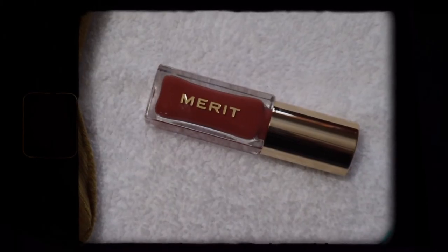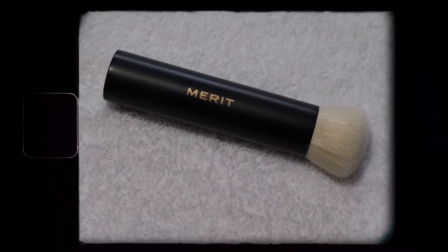I have the Slick Tinted Lip Oil in the shade Marrakesh and I am so excited to try this. I've never tried a tinted lip oil and I have been seeing them literally everywhere recently. So this will be my first time trying one. I also got their blending brush. I think it's so cute. It's like the perfect little size to put in your makeup bag. And then last I got the Brow 1980. I cannot wait to try this out.